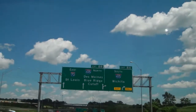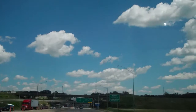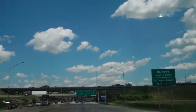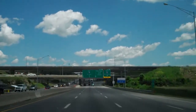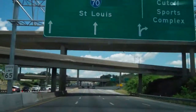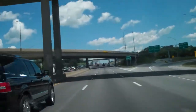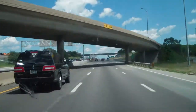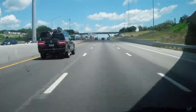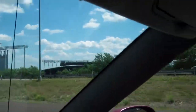Alright, so we went through the traffic jam, and we're going toward Kansas City Royal Stadium. Here we are in Missouri. So we just went through Kansas. Yay, no more Kansas for us today. I'm going to start this in a minute, and we'll see the stadium on the right soon. And there's Kauffman Field right there, buddy.